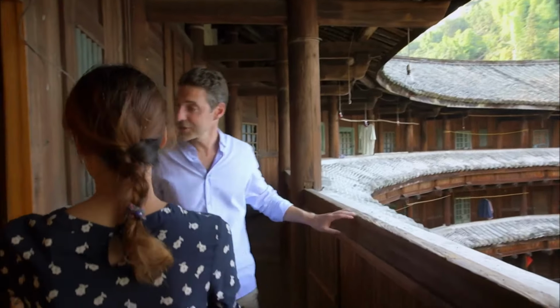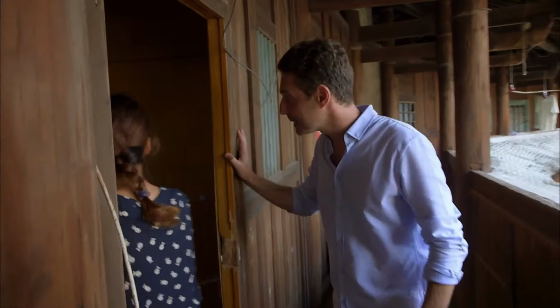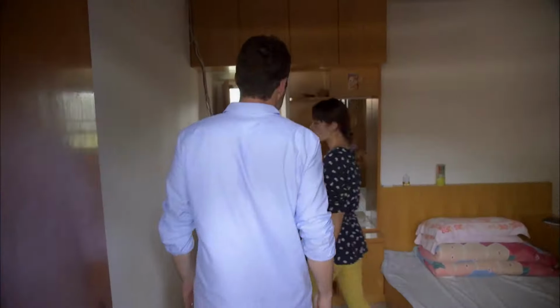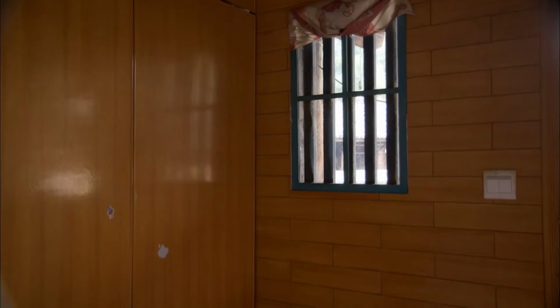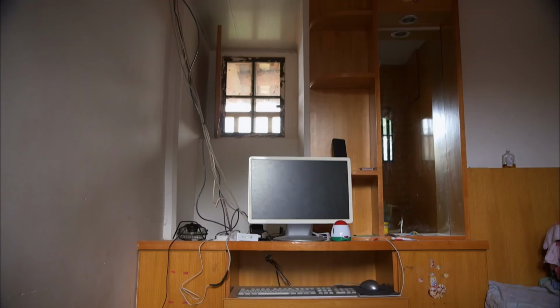And this is where we sleep. So this is a bedroom. Come in. Thank you. The room is cool in the summer and warm in the winter. The bed is here, and the closet is over there. There are 2 windows, which bring in fresh air for a better night's sleep.